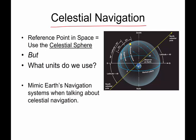So back to this idea of celestial navigation. We use the celestial sphere as a point of reference. Okay, that's fine. There's this background of stars out there that we're referring to when we try and locate something in space. But what units do we use? Does it make sense to measure things in feet, in miles? I mean, how do you say that there is a star right there?